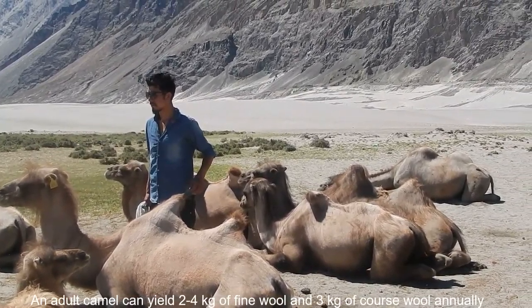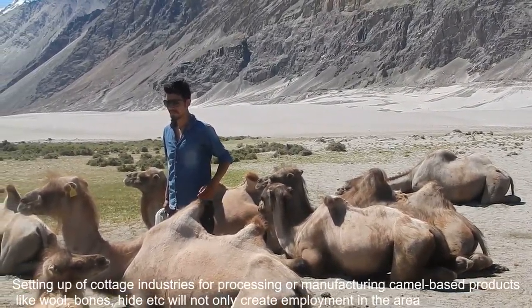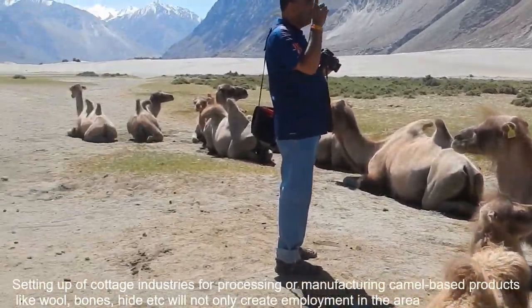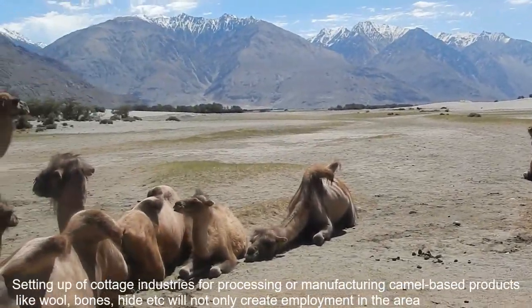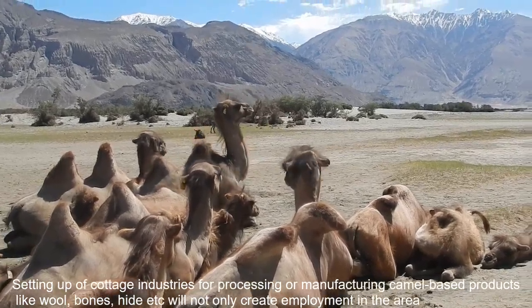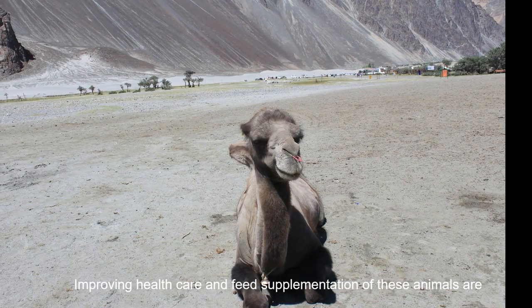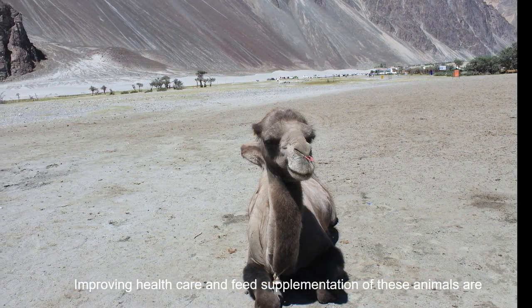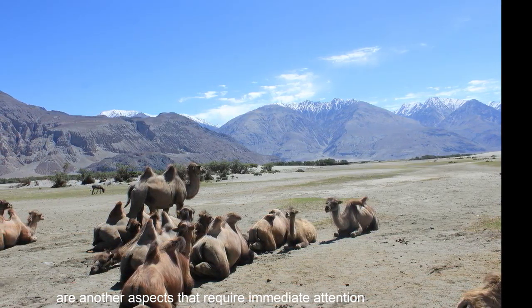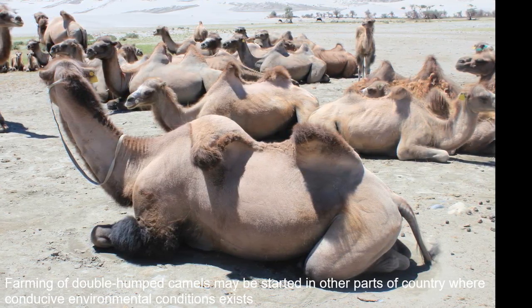An adult camel can yield 2 to 4 kg of fine wool and 3 kg of coarse wool annually. Setting up of cottage industries for processing or manufacturing camel waste products like wool, bones, hides, etc. will not only create employment in the area but will also generate good income. Improving health care and feed supplementation of these animals are another aspects that require immediate attention.